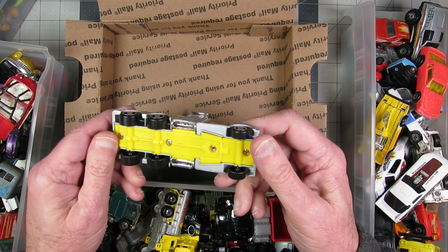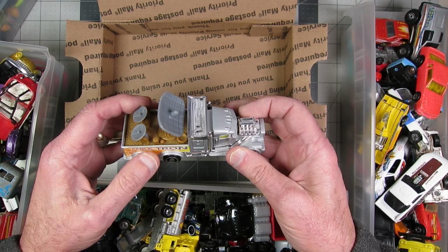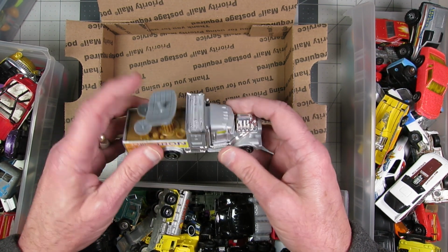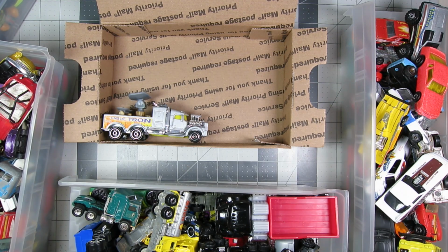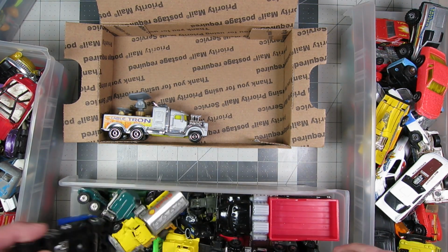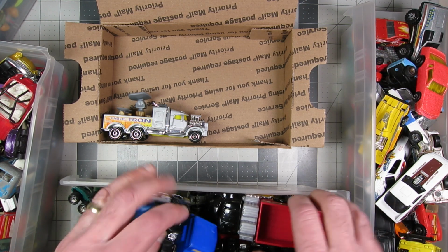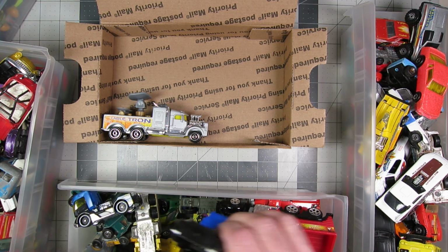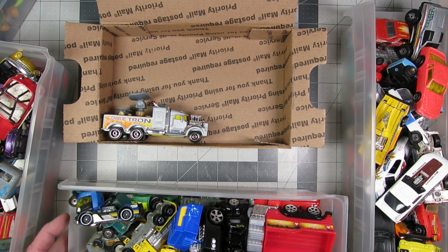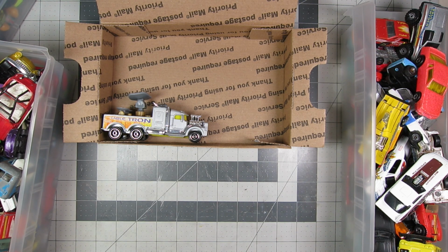This truck looks pretty trippy. It's a Hot Wheels. But man, he could do some kind of war rig out of that. So that, yeah, that'll fit. I don't think I want to load him up with a lot of trucks. So maybe I'll just leave that at that. Move that out of the way.